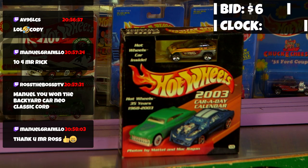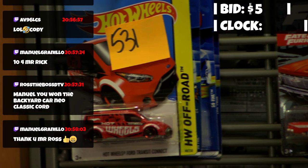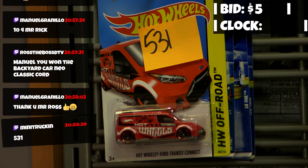Coming up next, $5 a car. Here we go. Car number one, 341. Is that a Ford Transit? Yeah. It is a Ford Transit. Uh-oh. Are we going to have three Ford Transits going at each other? I don't know. It is a Ford Transit.